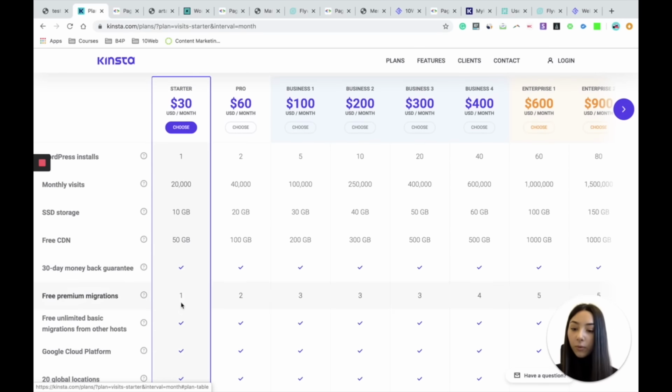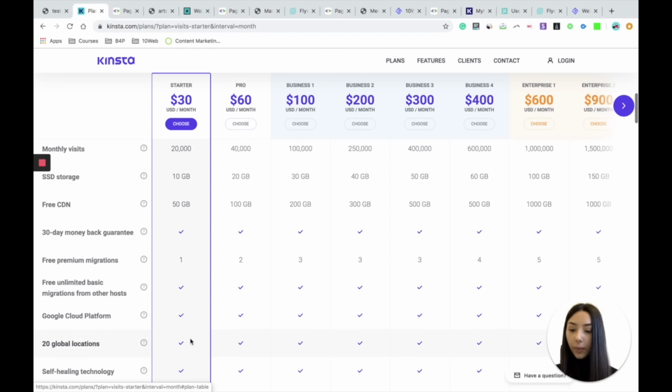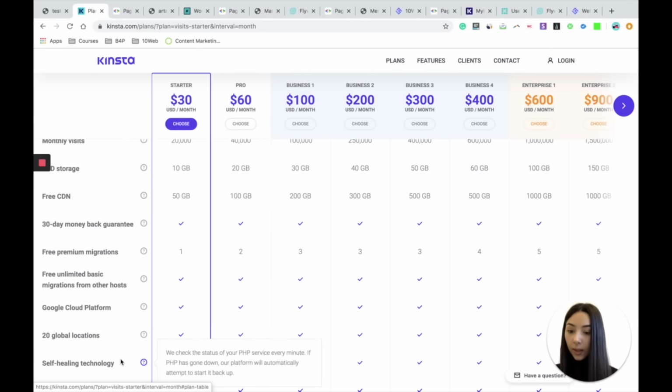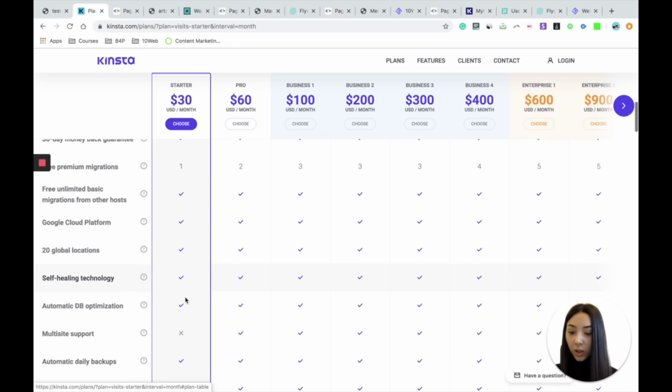You get a free premium migration. They're powered by Google Cloud Platform, and they have data centers in 20 different locations, and the exact locations are here, which is also pretty amazing. They have self-healing technology, and this is something that actually every managed WordPress hosting is supposed to have. It's not a huge advantage.